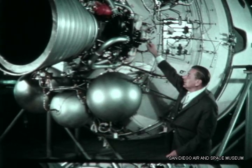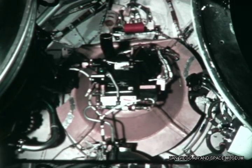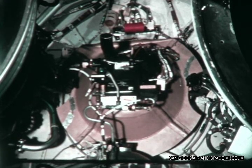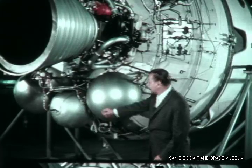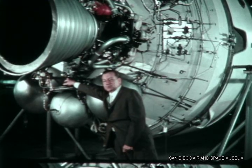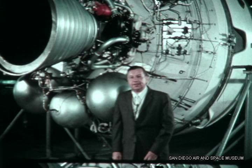The oxygen is being pumped out of the tank through a boost pump which is located between the two engines at the aft end of the oxygen bucket. This particular sphere here and the sphere on the other end contain helium for tank pressurization. This sphere contains hydrogen peroxide for the boost pump. This one contains hydrogen peroxide for the attitude control and the outer engine.